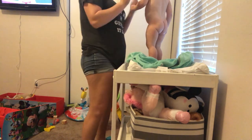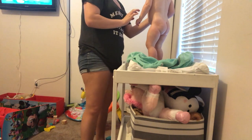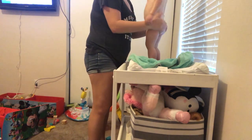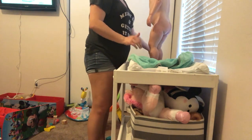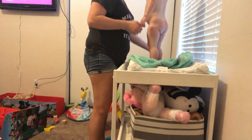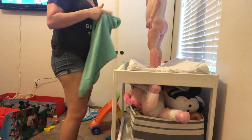But the next step is just coming in and lotioning him and getting him ready for bed. I started using the Johnson's Honey Apple Baby Lotion, and if you haven't tried that, it smells so good, and it just works so well for Jack. And yes, he is standing while I lotion him.